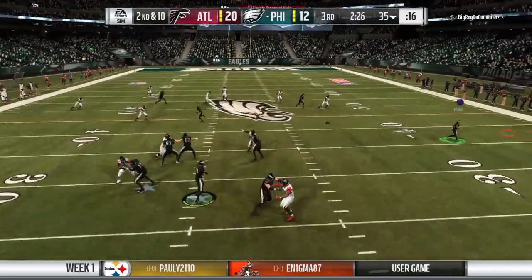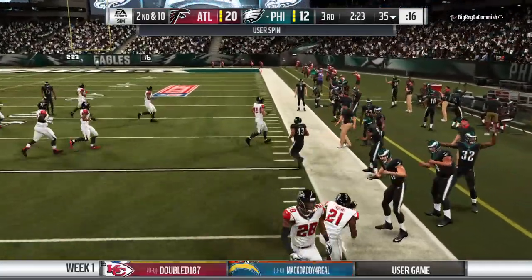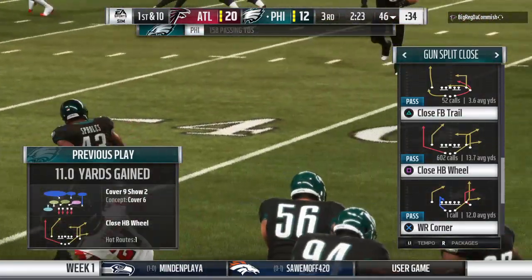Once again here on 2nd and 10. Goes underneath for Sproles. And he'll be out of bounds up past the 45. A nice pickup there of 11 yards, and it'll move the sticks.